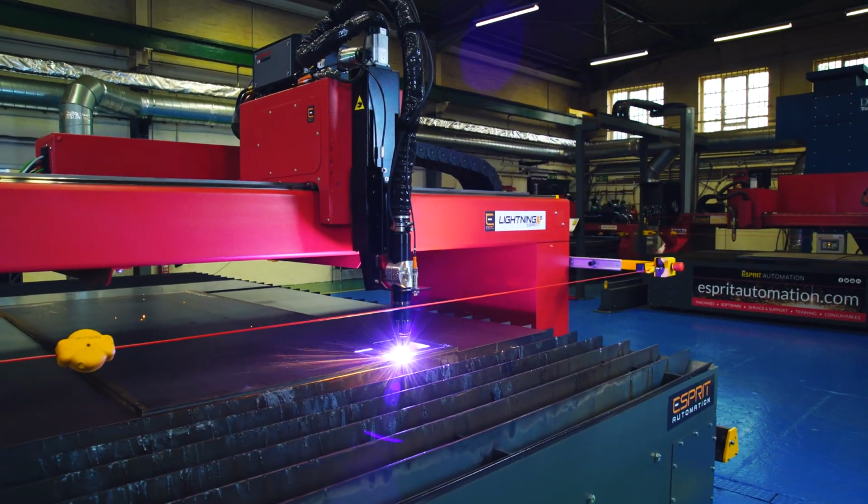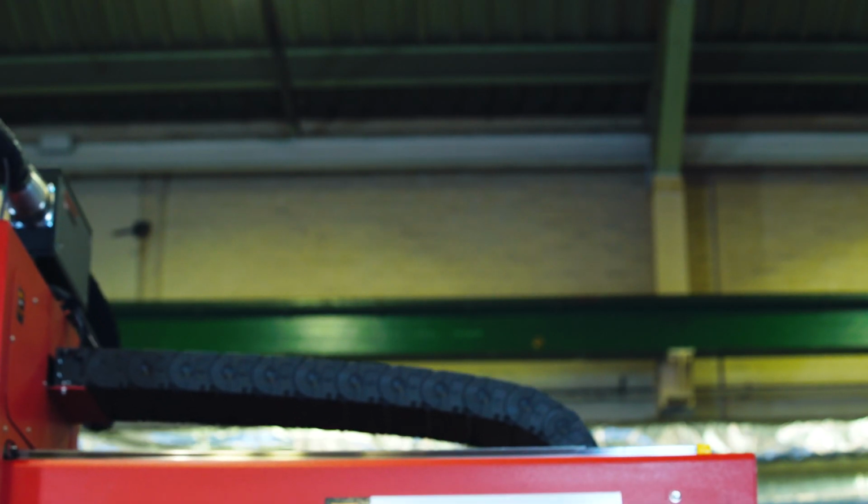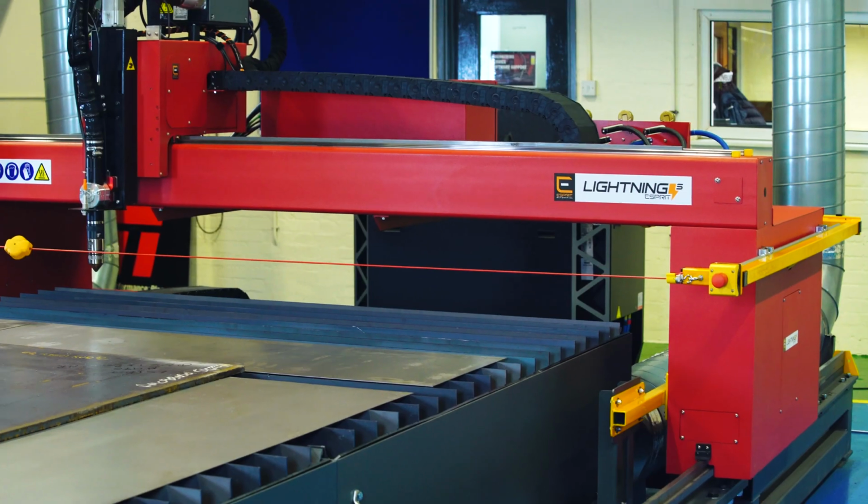For customers seeking a larger machine for precision heavy-duty cutting with the optional flame cutting capability, we developed the Lightning S. The Lightning S is available in a wide range of sizes and can be specified up to 3 metres wide and 20 metres long. Thanks to the increased gantry clearance height, the Lightning S is ideal for cutting flat plate and steel sections.